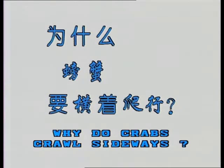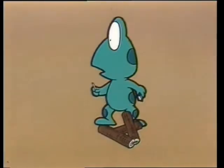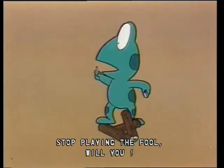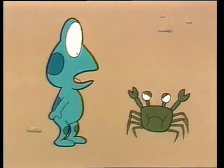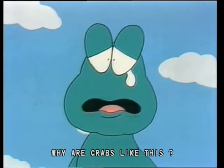Why do crabs crawl sideways? Oh! No, stupid waves! No, stop playing the fool, will you? No, go away! Don't block my way! Help! Professor, help me! Why are crabs like this?